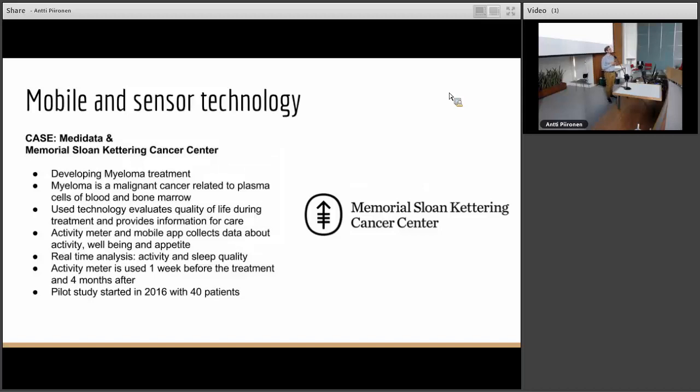I will give you one example related more to the healthcare sector, because usually these kinds of apps and sensors are used in everyday products, but they can also be used in healthcare. So there is one example where activity meters and mobile apps are used to collect information about every day: how many steps you take, what your sleep quality is, and things like that. And this information is combined with the treatment process. I think this is one interesting example, because as we saw before, there is lots of unused data available from everyday life.